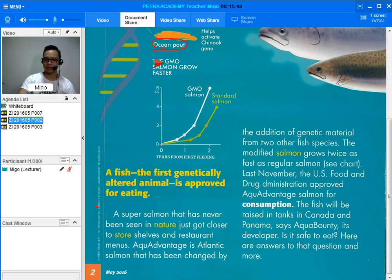Last November, the U.S. Food and Drug Administration approved Aqua Advantage salmon for consumption. The fish will be raised in tanks in Canada and Panama, says Aqua Bounty, its developer. Is it okay to eat? Or is it safe to eat? Well, that's a question that we need to think about first. Anyways, we still have a few words to talk about here.